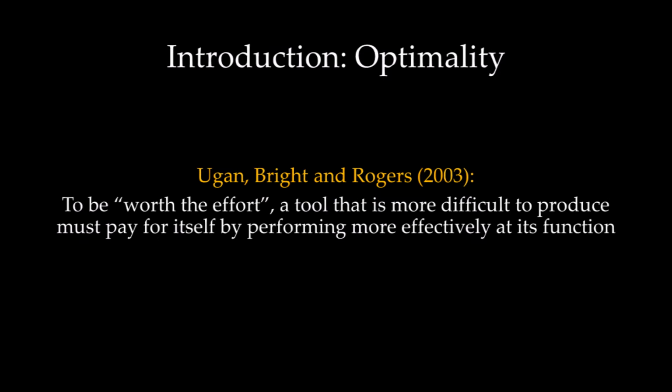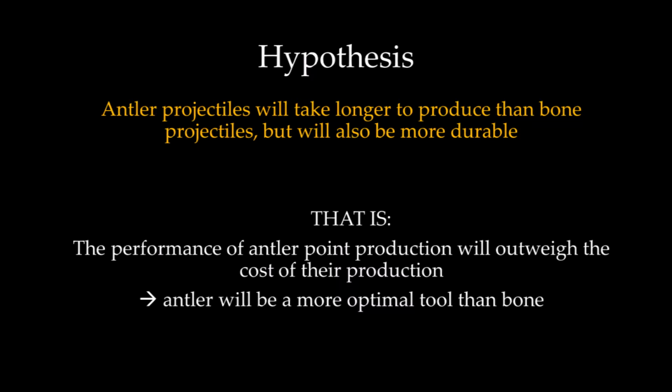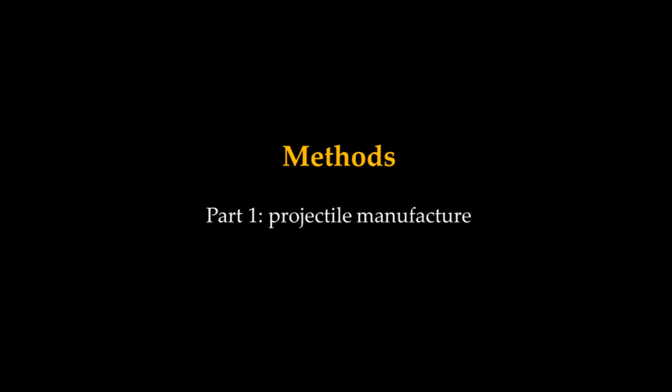Optimality is an important factor in ancient technology studies, and is discussed at length by archaeologists such as Ugenbright and Rogers. Essentially, a tool that is more difficult to obtain or produce must pay for itself by performing more efficiently at its function. This concept will form the basis of this experiment's hypothesis. It is hypothesized that antler projectiles will take longer to produce than bone projectiles, but will also be more durable. In this way, the performance of antler projectiles will outweigh the cost of their production, resulting in a more optimal tool than bone. A 2-part investigation was used to test this hypothesis.